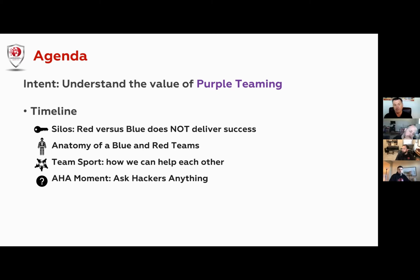And then we're going to bring this to a close here as a team sport, and we're going to have a discussion about how we can help each other. And as always, we're going to end it with our aha moments and ask hackers anything. And this is where you'll get to ask Travis and Zach some very deliberate questions, and Tony.